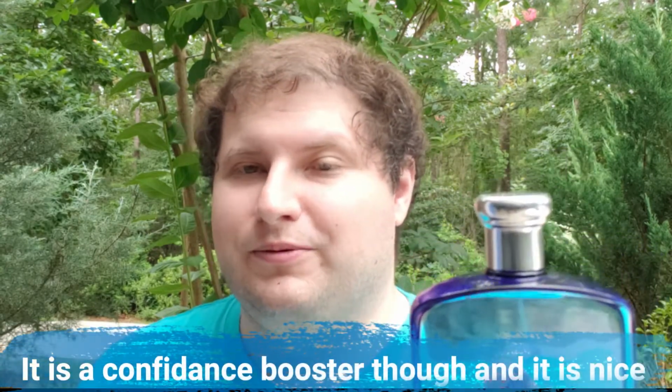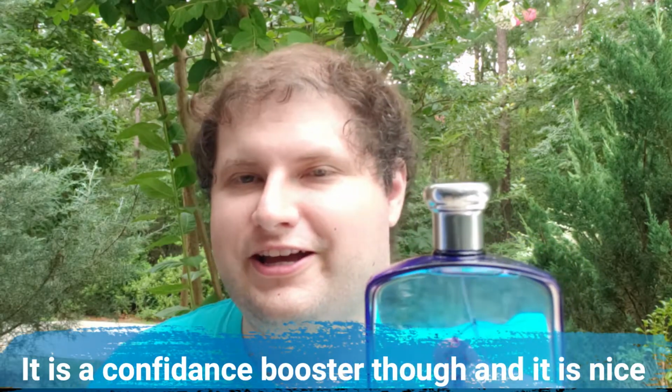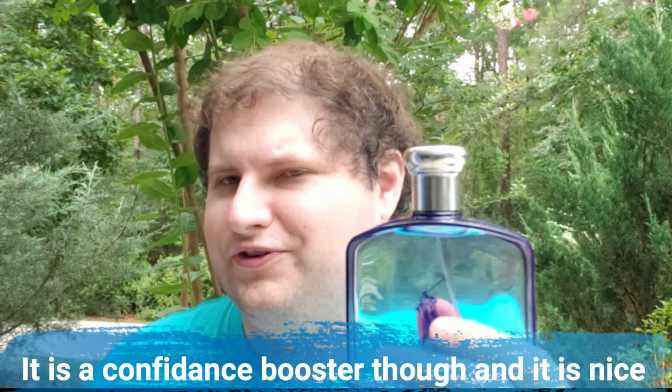Compliment factor wise, this fragrance always boosted my image and my aura. It made me feel confident, but it definitely is more of a reserved fragrance. It didn't get me a lot of big compliments, and it definitely didn't get me people turning their head or following me or anything like that. But overall, it's a very nice fragrance.